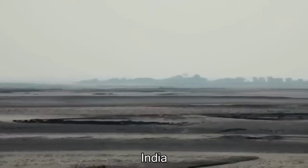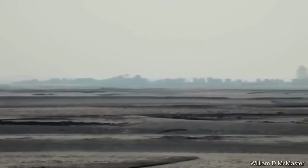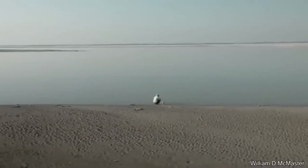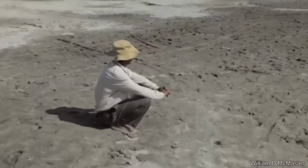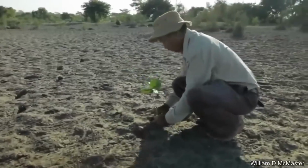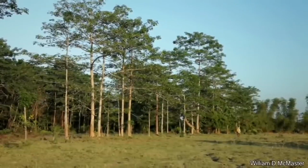A journalist was walking in a remote desert area in India when he noticed something strange. In the middle of this barren land, there appeared to be a massive jungle. The journalist found a man by himself and talked to him. It turns out that this one man has been planting trees in the desert since the 1970s. The jungle that started from nothing is now larger than Central Park in New York City.